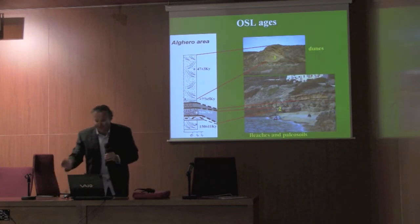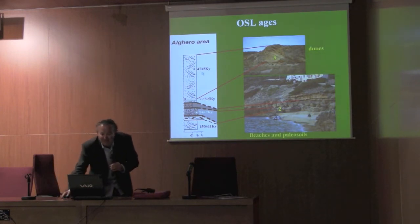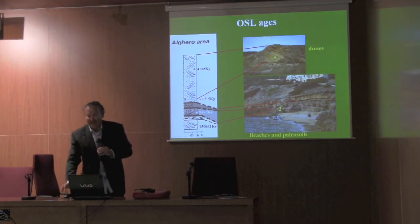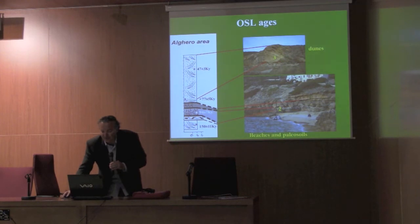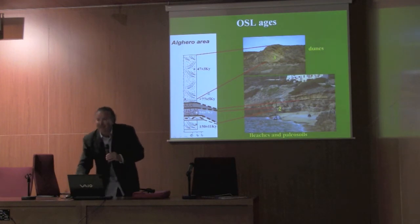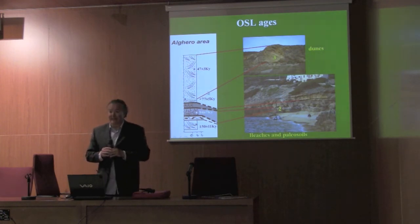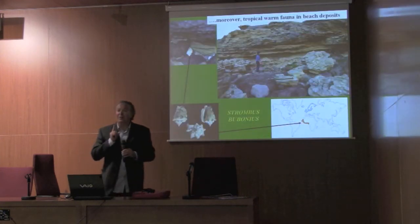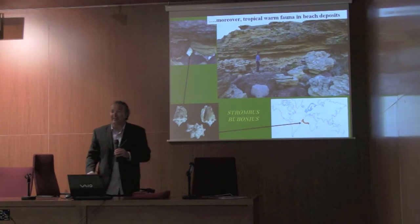So, that's another story, but the important stuff is that I got 1, 2, 3, 4 ages. And I was able to see that, for instance, the dune formed between 47 and 77 kilo years, so thousand years ago. Important, you will see later. Moreover, we have found tropical warm fauna in the beaches.